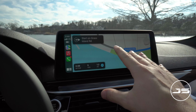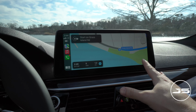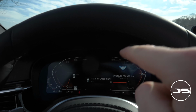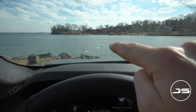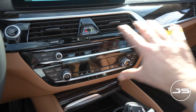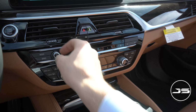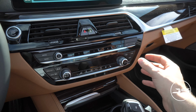Where I feel that BMW really took this integration further was usually, say if you have a destination, you'll see it on the screen there and you'll hear the voice directions, but you won't see it on your heads-up display or in the gauge cluster. And as you could see, I don't know if you could see the heads-up display, directions from CarPlay are displayed in all 3 areas. Another thing I really love about this design is they have kept things simple. You still have physical knobs for, say, your volume, and your climate controls are very simple and easy to use.